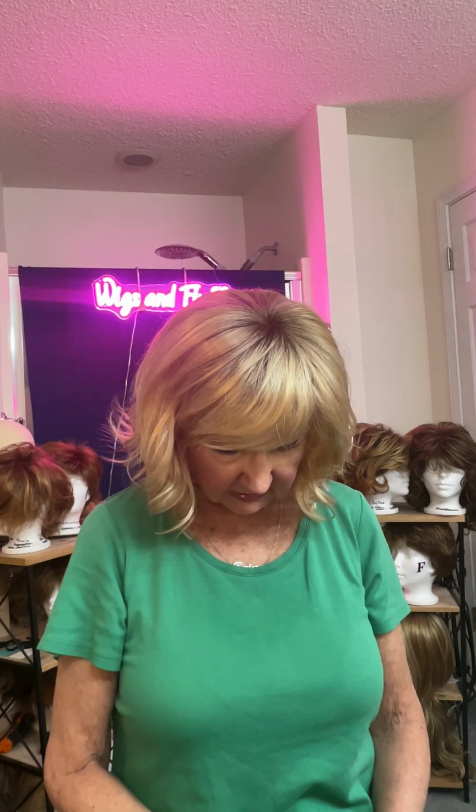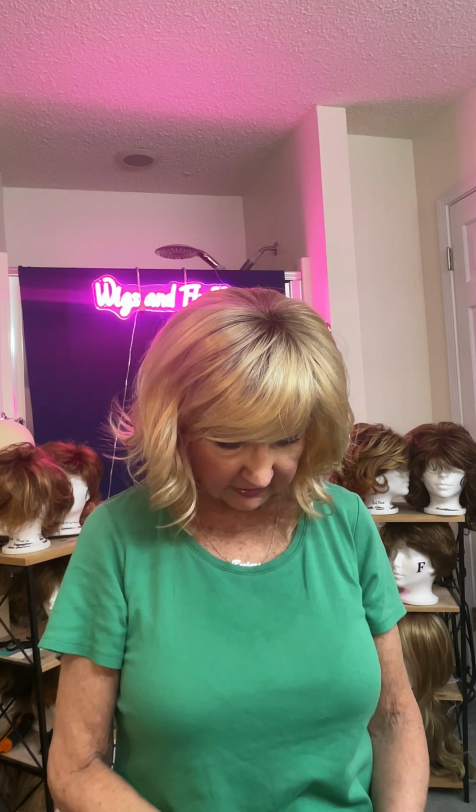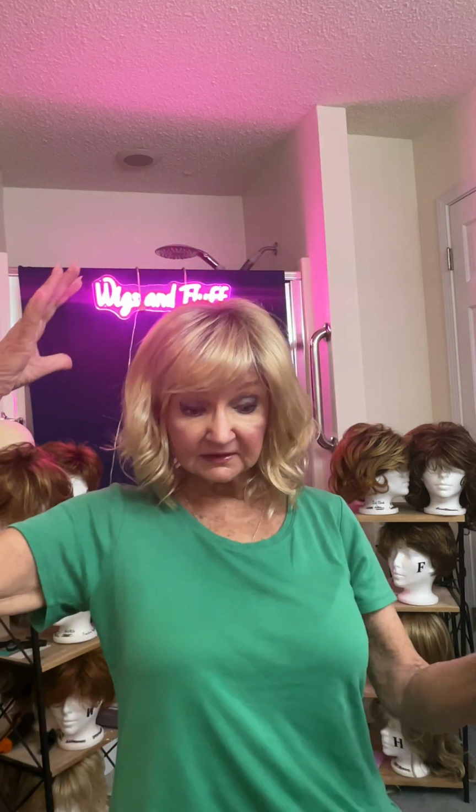So number 2, the second one, continue to wear a wig with too much density. Some of us really are stuck back in the 60s and we want this big hair. I know I love big hair, I really do, but it's not good for my small face. Big hair on a small face makes your small face look smaller. So you don't want that.